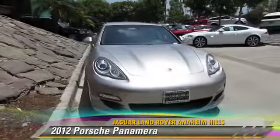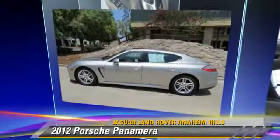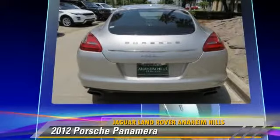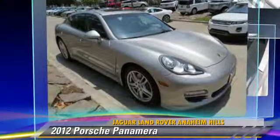Powered by a 3.6-liter V6 engine with a 7-speed automatic transmission. This vehicle, with fewer than 30,000 miles on the odometer, gets up to 27 miles per gallon. This Porsche features heated power mirrors, leather seats, and rear spoiler.